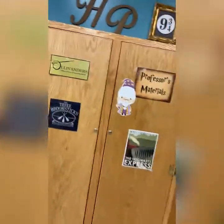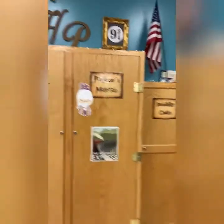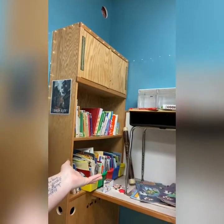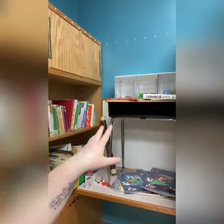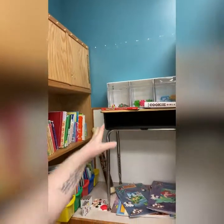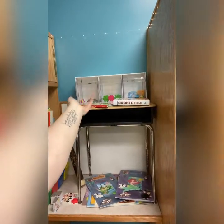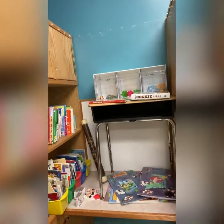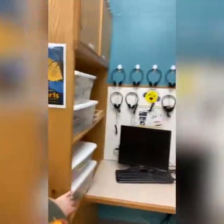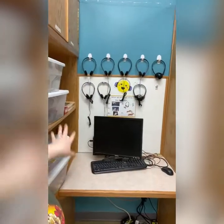Here's where I house a lot of my materials. And then back here I have a fun little library for my kids. And then I have an area that is just extra stuff for my sensory items. So something I found just at a teacher store that I could use to organize things. So lastly, over here on this wall, I want to show you what my computer station looks like right now.